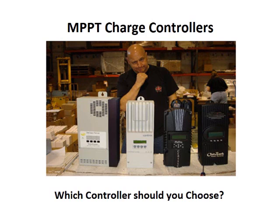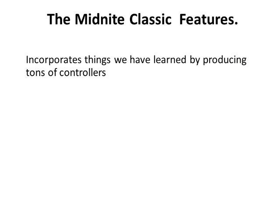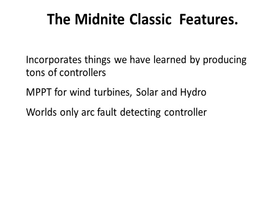MPPT charge controllers. Which controller should you choose? We're going to help make that decision easier. The MidNite Classic. 6 years in the making, the world's most sophisticated MPPT charge controller. The MidNite Classic features. The Classic incorporates things we have learned by producing tons of controllers over our years in the industry. The Classic MPPT works for wind, solar, hydro, and alternative DC inputs as well.